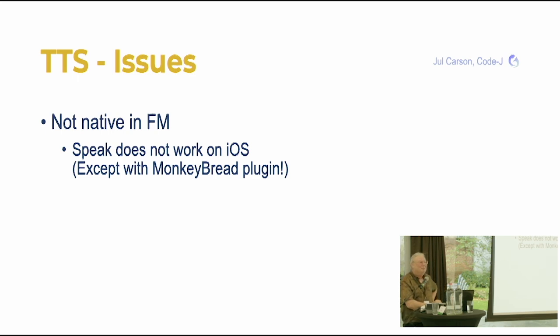Yeah. But we didn't want to use a plugin, I'm afraid. We use your Monkey Bread plugin for lots of things, but we didn't actually want to use it for this. They wanted it more native than that.